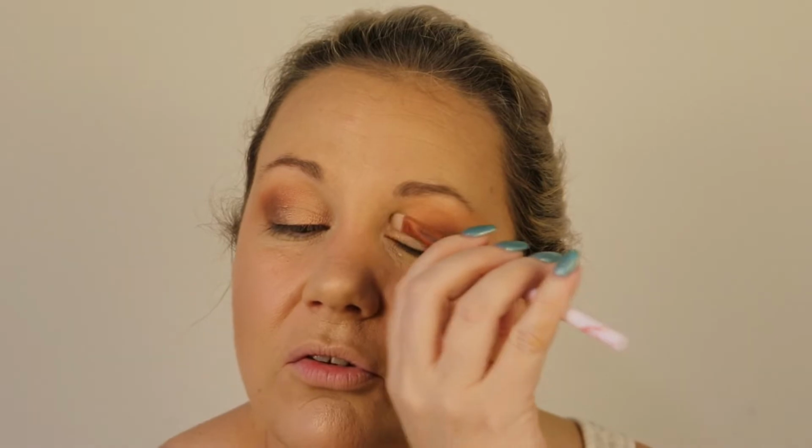with the transition shades that I've got up there. I know it looks like I've got lines at the moment. We will blend it shortly. Let's just get it on there.